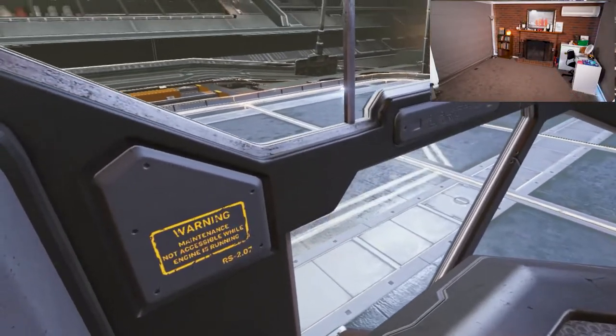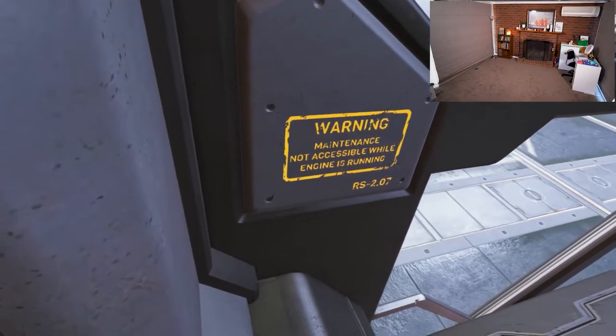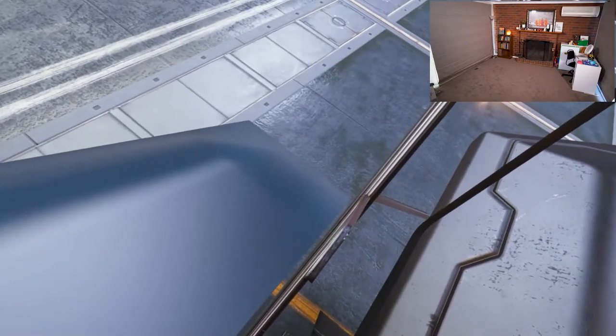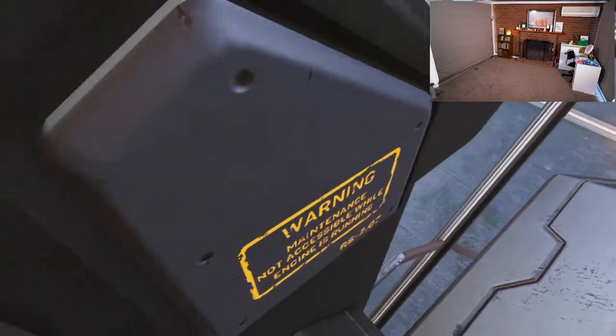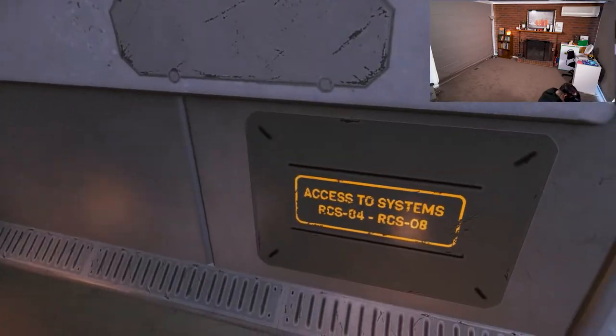Moving further around to the sides of the ship now. You can see obviously a couple of little access panels there. Maintenance not accessible while engine is running. Having said that, what's behind it? Nothing. Ow. It's a flat panel, as you can see, which basically just leads to the outside. So I'm not really sure what exactly could fit in there. There's probably about 3 or 4 inches worth of space in there and not much else besides.